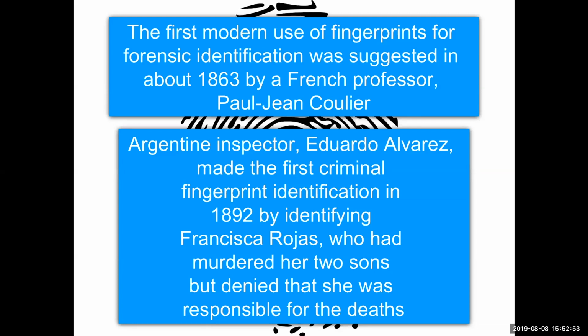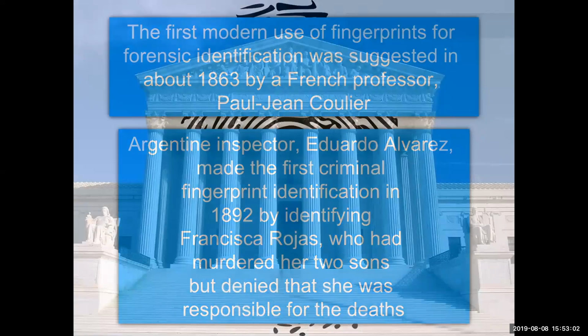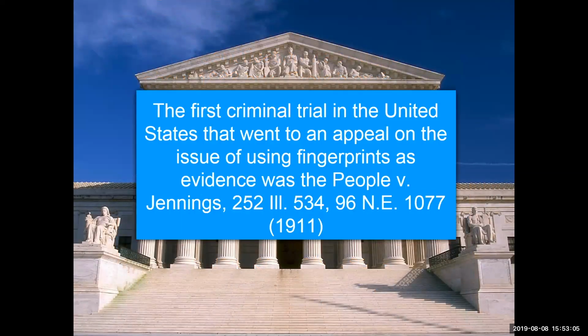That case down there was not in isolation. Nothing like this happens in isolation in law. If somebody out there decides a case, then everybody in the world's going to know about it, because it's a way to do things. And the first criminal trial in the United States took place quite a bit later. That was in 1911, People versus Jennings, the first case where a court ruled that fingerprints could actually be used as evidence in a criminal trial, and upheld it on appeal on the question of uniqueness.